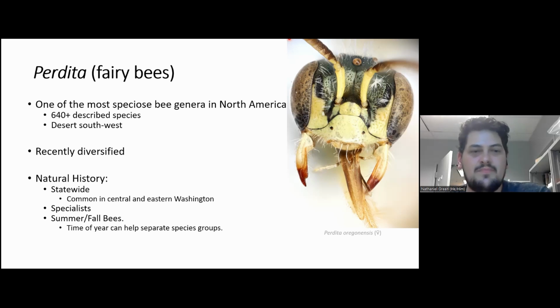These are all across Washington, but they're a little more common in central Washington and eastern Washington. They're specialists, and I'll talk more about flower associations when we get into more detail. And they tend to be summer or fall bees, but there is one group that pretty commonly occurs in the spring. So often if you find a Perdita in the spring, it's going to be Perdita in the Sphaeralceae group.